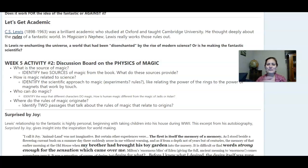And in that dramatic change from the 1890s through to the 1950s when he's writing, we see Lewis thinking about sort of the science of magic. Is he making the fantastic scientific? Or is he re-enchanting a universe that had been disenchanted by the rise of modern science? I don't know. What do you think?